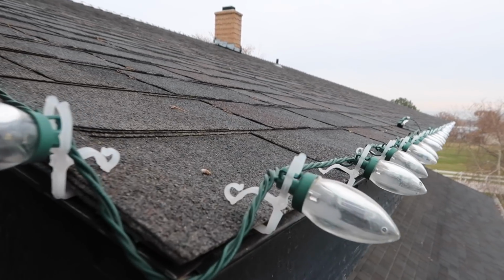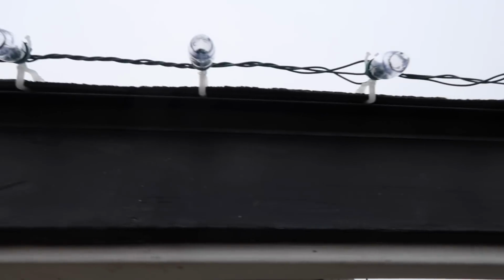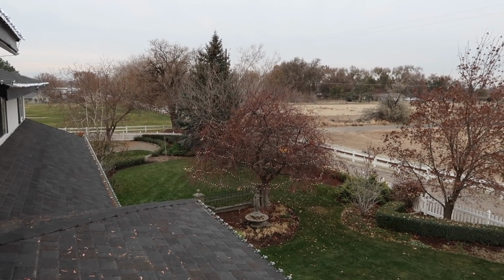So this is what they actually look like on the roof. They just clip right underneath the shingles and face straight out. Now my job is to screw these all in really tight. Starting to get dim enough I can see your lights in the crabapple, Aaron.